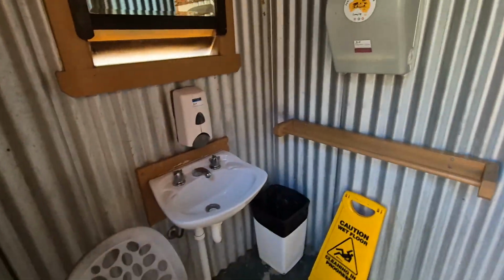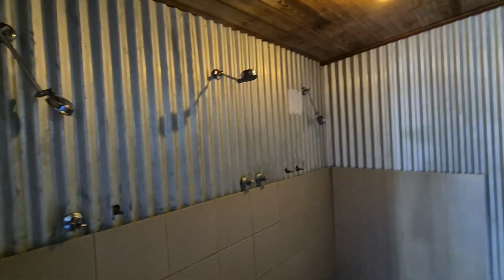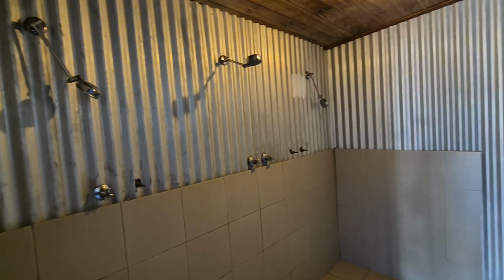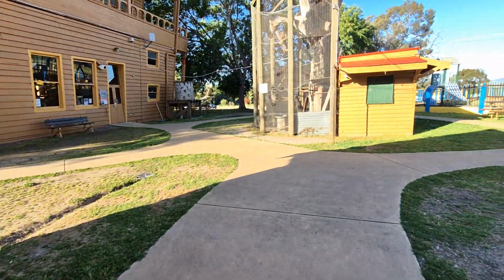so you've got a sink, soap. I don't think that works, a paper towel. You put your coin from the bar in there. Okay, only one light works, and only one out of these 3 showers work. The middle one works, but the water pressure was excellent and it was very hot. Just watch your step here, because it's very, very slippery. And it's $5 for a token for the shower for 8 minutes.